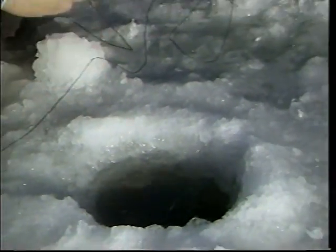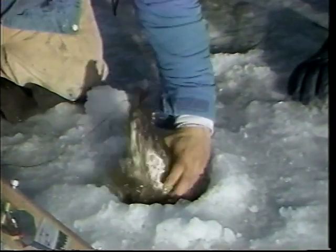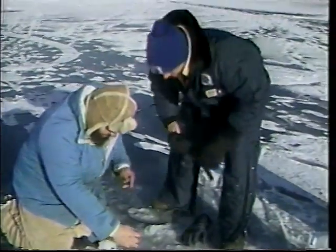Well, you just do it so the fish don't see a line as much. You lose a few more fish, but I think you get a lot more hits. Ooh, that's a nice pike. That's a real nice pike. Holy cow! Be careful, man. Let him run again. That's a big pike. That's a big pike, folks.